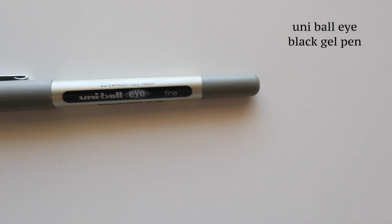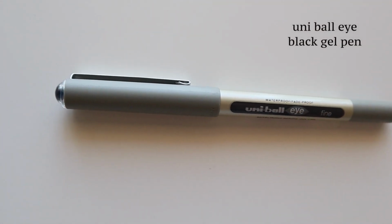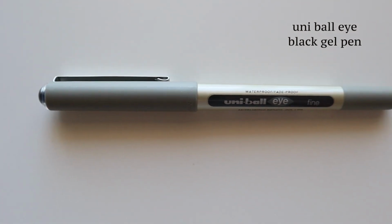This next one is the Uniball Black Eye Gel Pen, and it's a pen I've recently discovered.